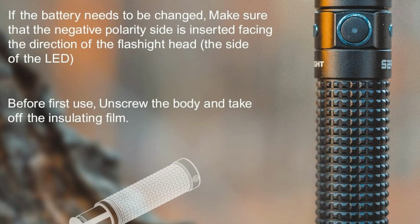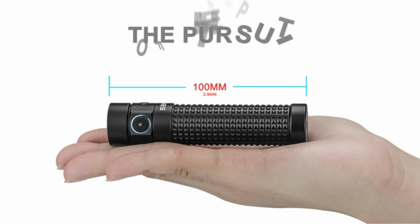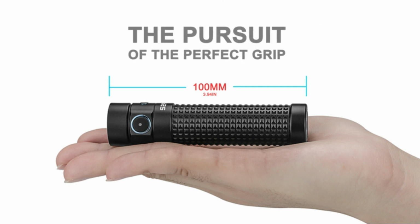One feature that makes the S2R2 stand out is the battery indicator. Not many rechargeable flashlights offer that. Green, yellow, and red lights tell you how much charge is left in the battery, so you aren't guessing before heading out into the night.